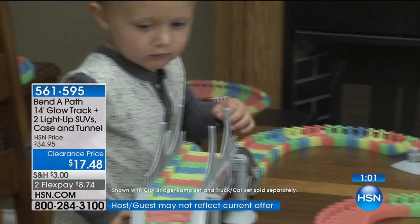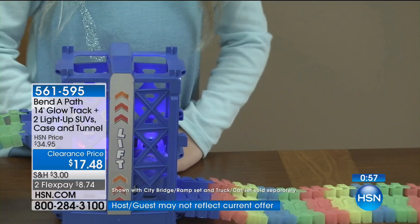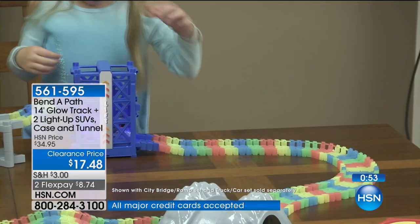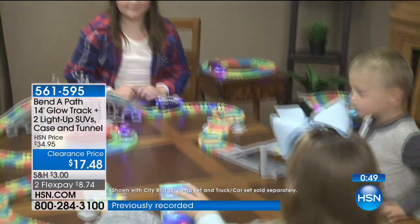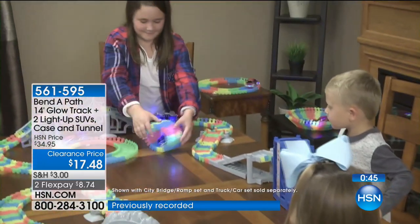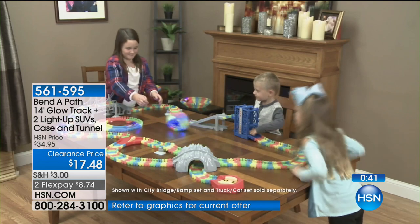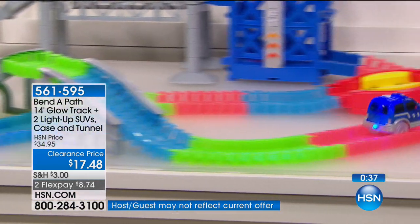And 3 years old and up, to your point, my goodness, this is fun for the whole family. It's creative. It makes them think. And for the Deck the Halls event, we're offering five Flex Pays. We brought back our number one top seller for ages 3 years old and up. Our glow in the dark track, 14 feet. You get the little mountain clip. You get the two SUVs. They light up. Batteries are included.